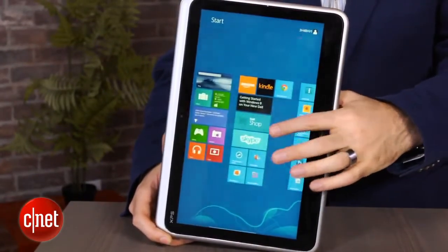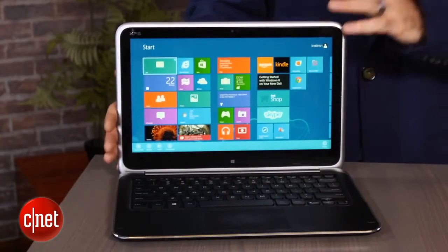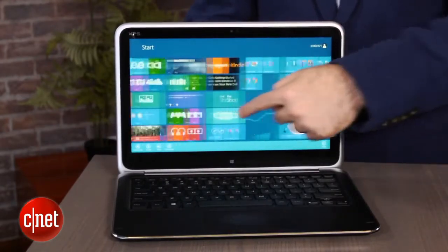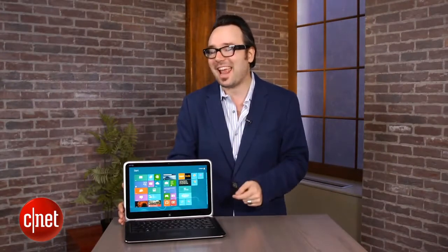So I was pleased to see this come back. Dell was actually originally going to call this a Duo. At the last minute, they changed the name and just called it an XPS 12 because it has a 12-inch screen. You can get a fairly high-end version like we have with a Core i7 and a 256 gig SSD.